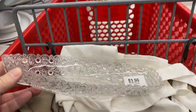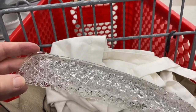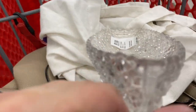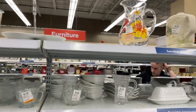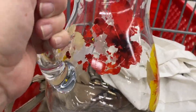Yeah, so it's a set of 49. Oh, wait a minute. There's a little chip, I think, right here on the edge. Look. Yeah. Oh, that's sad. I love that. Oh well. Very sharp. Cruising along, I see this cute picture. Oh, but look at this. The paint is all gone. Oh, another sad story.